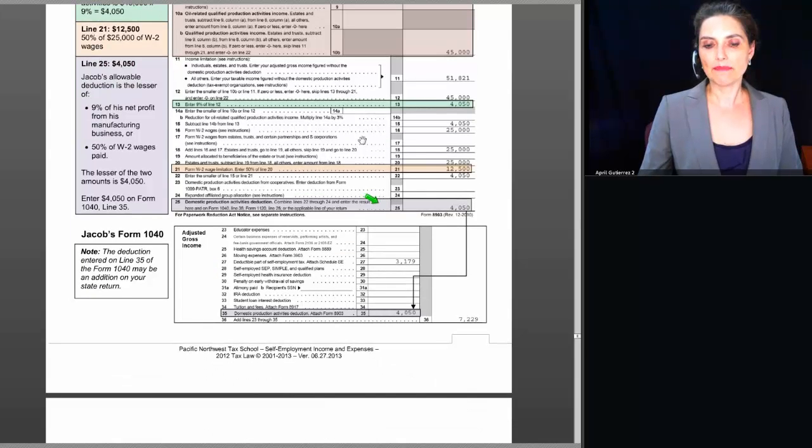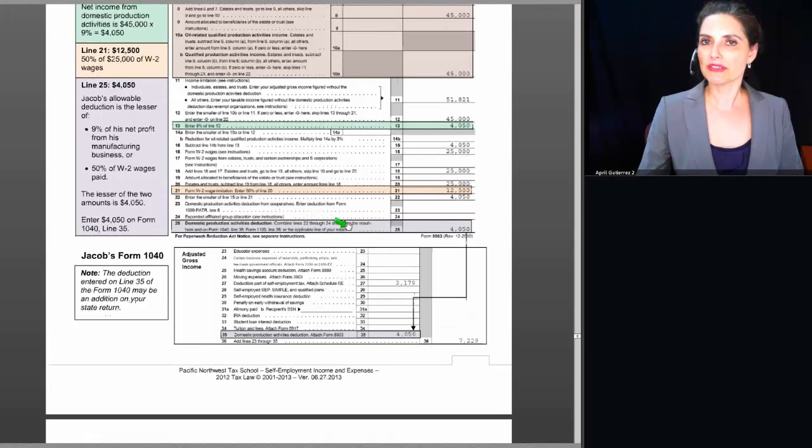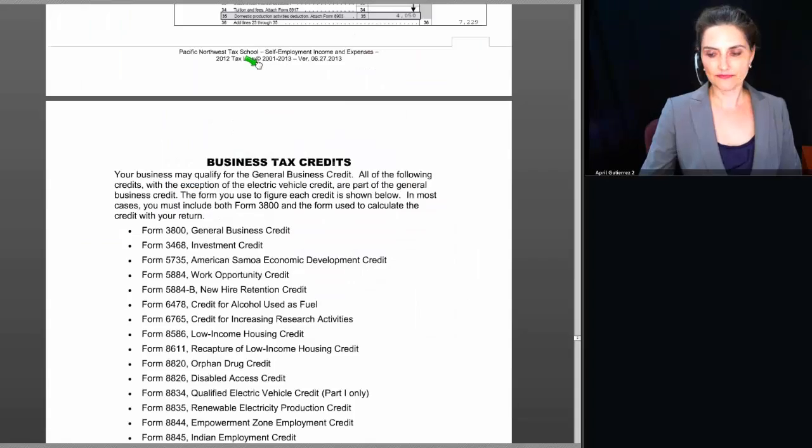Next step is to take the wages that were paid. Take that $25,000 of wage income and enter that on line 16, and then we multiply that by 50%, and when we do that, we get $12,500. The deduction that Jacob is allowed to claim is the lesser of 50% of the W-2 wages or the domestic production activity income multiplied by 9%. In this case, that is $4,050. That carries down and is entered on line 35.